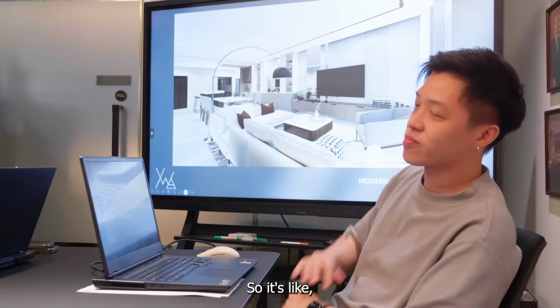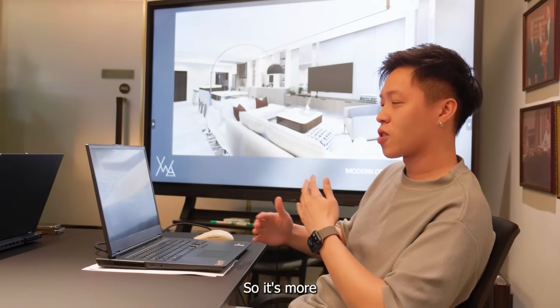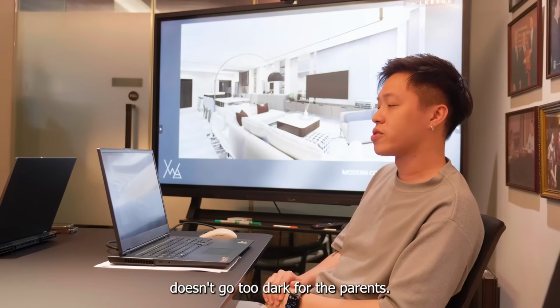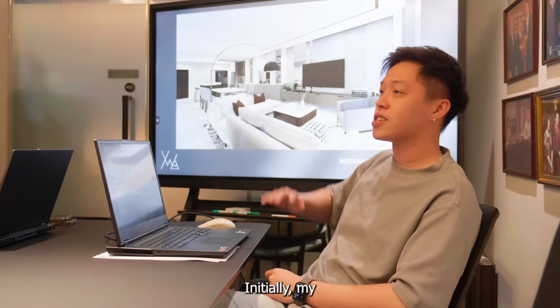So it's like a light grey, white. So it's more contrasting in some sense. But it also doesn't go too dark for the parents. Okay. Then the only contrast that, as per what we previously discussed, will be the island.